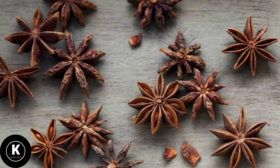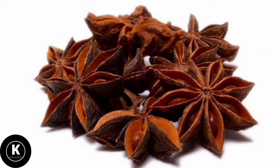Tree. The star anise tree grows up to a height of around 26 feet, 8 meters, and belongs to the family Schisandraceae. It has lanceolate, glossy green leaves and produces small, yellowish-green flowers.